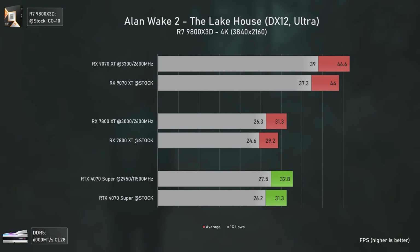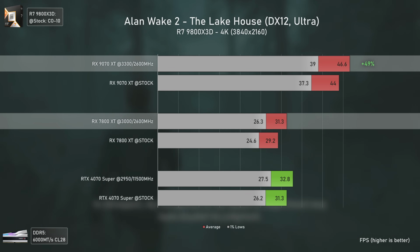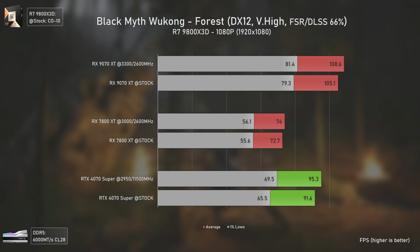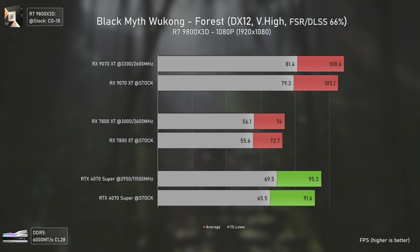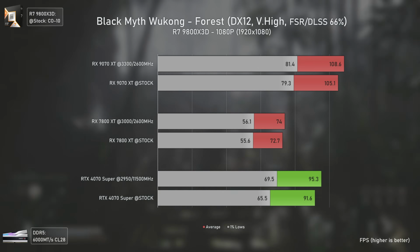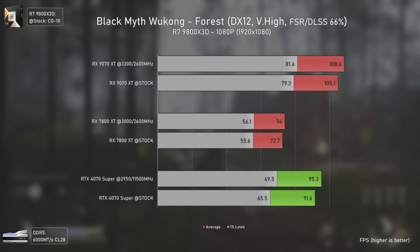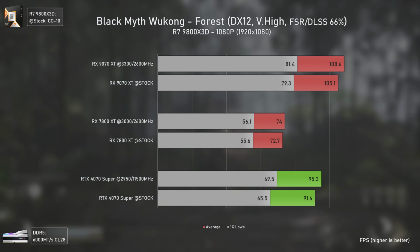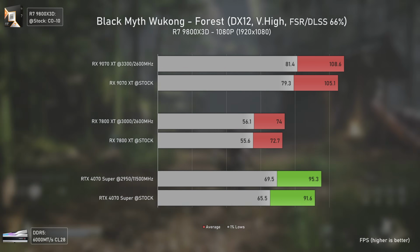Like you can see at 4K, where the 9070 XT is the only card pushing over 45 FPS, being 49% faster than the 7800 XT. Black Myth Wukong is an exceptional game. Although it is another scenario where the developers didn't really optimize the game for AMD cards, and AMD didn't really optimize their cards for the game either, which is kind of a bummer. Although we can see that RDNA 4 works much better in this game.